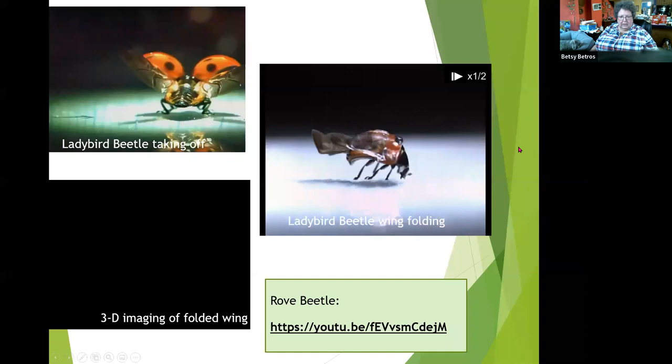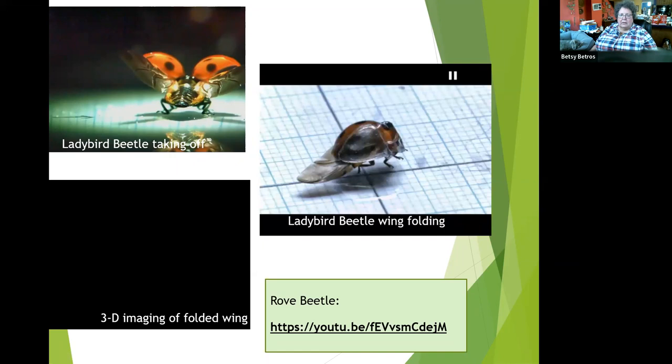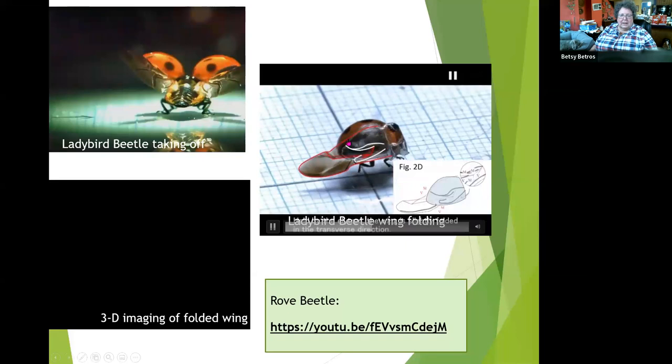So here's the one that had a modified wing, so that researchers could look through that clear part of their wing. And if you read the article, it's got incredible detail of the origami, because that's about all you can do to describe beetles, it's origami, it's paper folding. And they've worked out lots of ways it happens and a lot more detail than what that is.